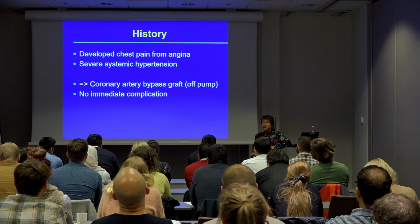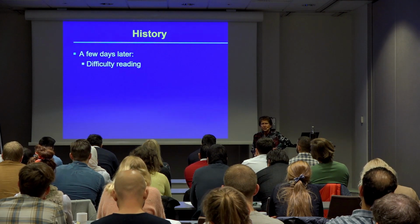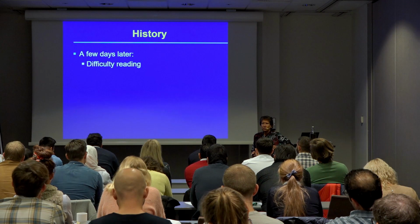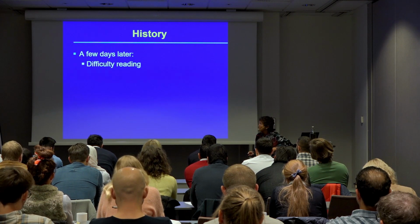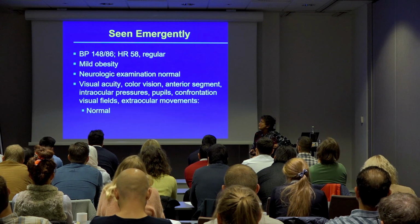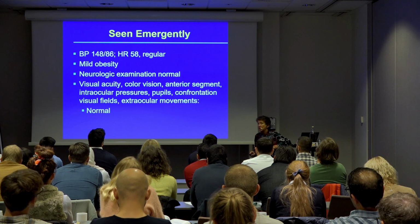complications, and he's sitting in the ICU, and he puts on his glasses because he wants to read, and he finds that he's having difficulty reading. So the call goes out to both the neurology and the ophthalmology resident, who arrive at the bedside at exactly the same time. And here is their combined emergent consultation. His vitals are okay, he's mildly obese, his neurologic examination is normal.